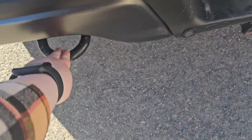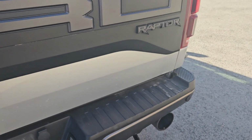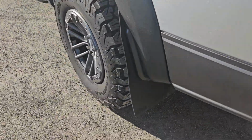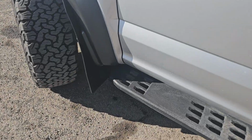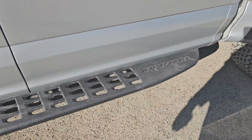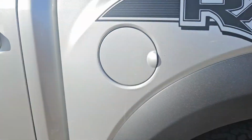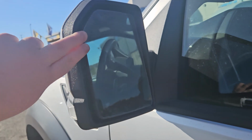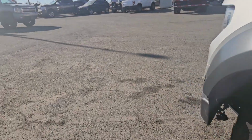You do have these nice tow hooks, rear park sensing, that nice backup camera, the nice F-150 Raptor logo, and of course, we do have mud flaps on rear and front wheel wells, as well as a nice gripped running board, so the likelihood of you slipping is very slim. We also have the nice Raptor decal on the side here. We do have rear view blind spot detection, my bad.